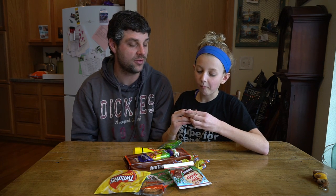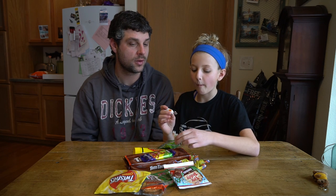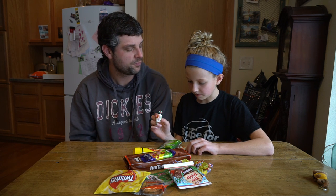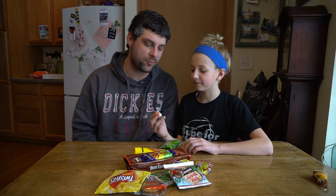Comment down below what American candy this is equivalent to, because there is an American candy that this tastes just like. It's like a caramel texture, almost a caramel flavor, but it almost has like a peanut butter flavor in it maybe? Okay, next one.